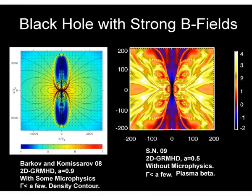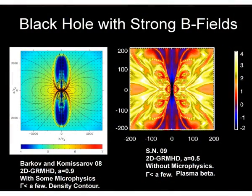But at present, the bulk Lorentz factor of the jet is still low. It's less than a few. So I think one of the reasons for this is that they have simulated their system up to 1 second after the gravitational core collapse, when the density is still too high to drive a highly relativistic jet. So if you can perform the simulation much longer, say 10 seconds or more, the density will be lower and the bulk Lorentz factor of this jet should be increasing.